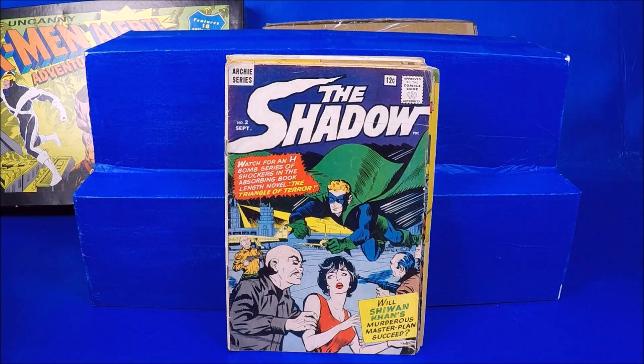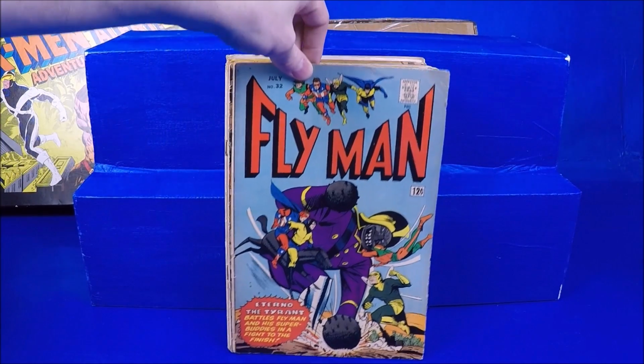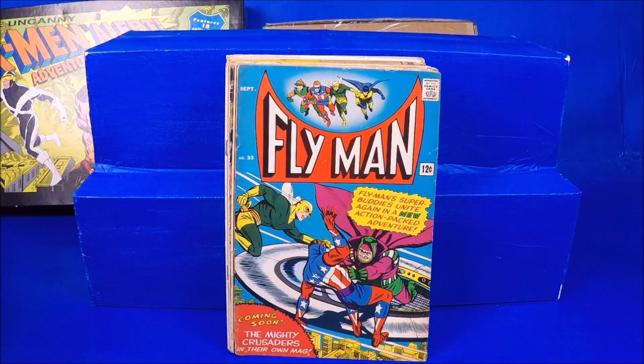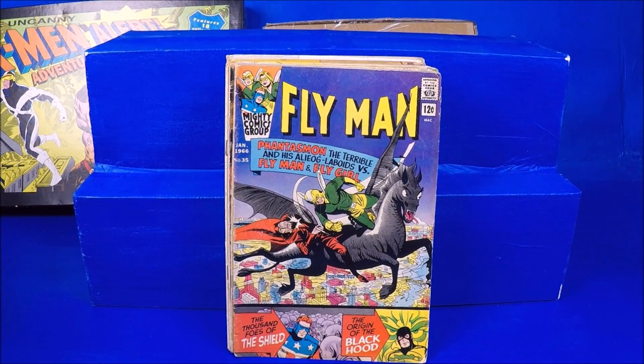And then we got Flyman number 34. I like that. I kind of like these Archie Silver Age superhero stuff. I don't know who the characters are, but they're just fun. It's got that old school feel to it. Flyman 32, Flyman number 33, Flyman number 35. And these are in pretty good shape. They're all like very good to fine.